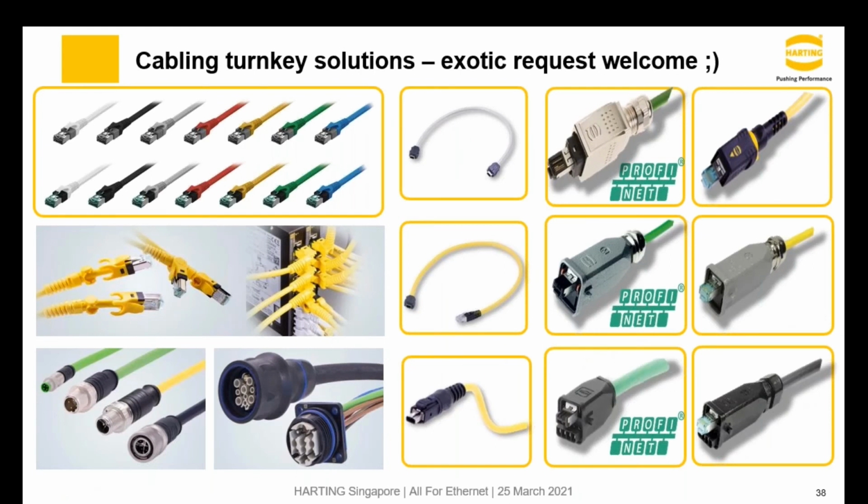Okay. Beyond all the connectors that we talk of, for HARTING, we are a hardcore lover to offer a turnkey cabling solution. So this slide is to share with you the various patch cords and the various industrial heavy duty cable assemblies that we have to offer. And on the topic of exotic requests, we really love to receive inquiries where certain customers want us to fulfill some very extraordinary or customized cabling options.